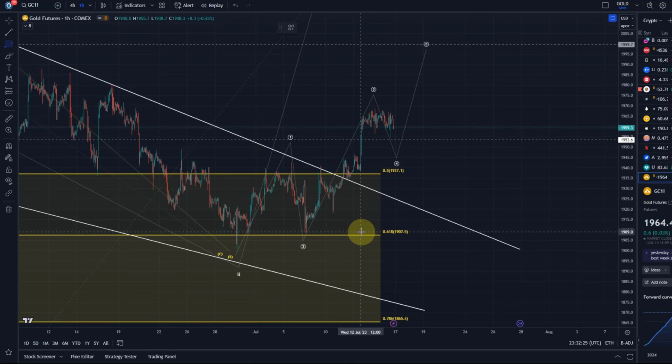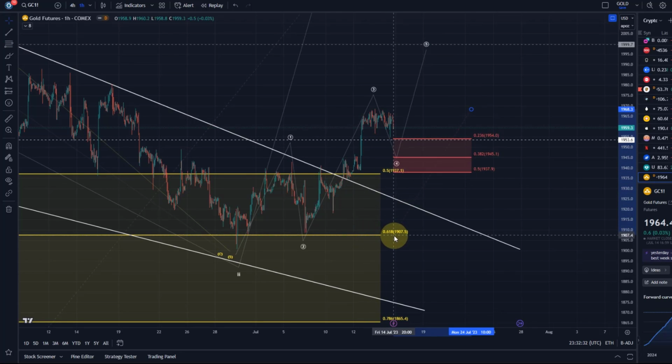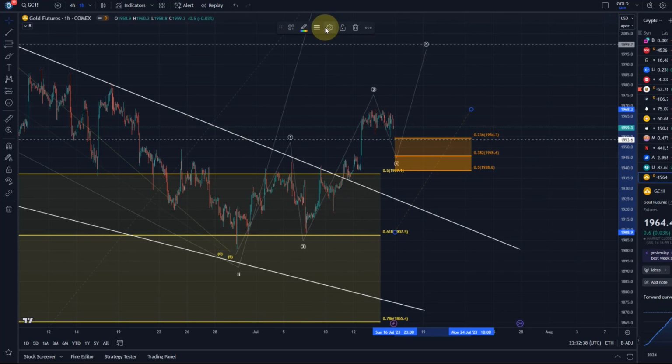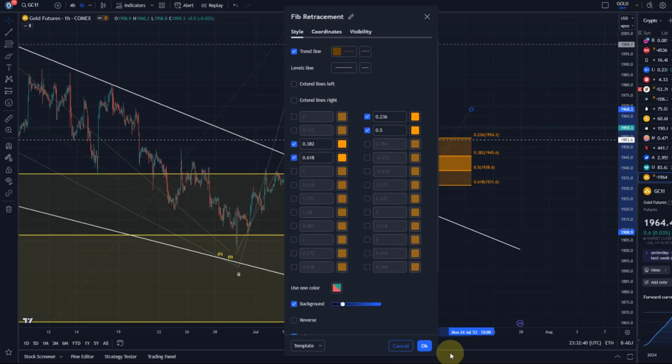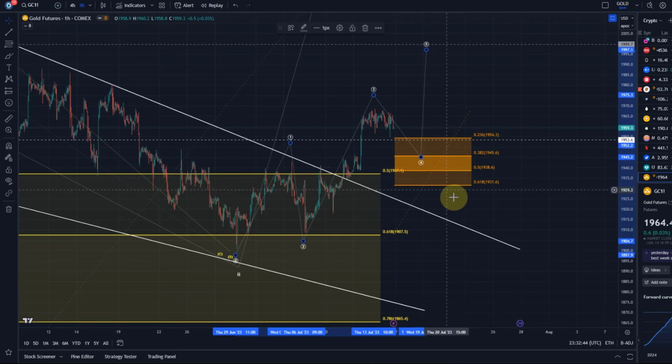We now want to wait for a wave 4 pullback, and that should normally go into the region between. Let's do that. I'm going to add the 61.8 retracement as well because we could be in a diagonal, so the pullback might be deep. Support is between 1931 and 1954. Below 1931, something more bearish might happen. So ideally it's holding that, and then we could get a wave 5.